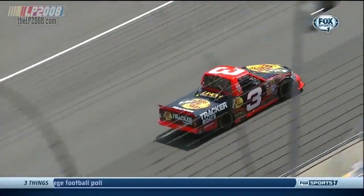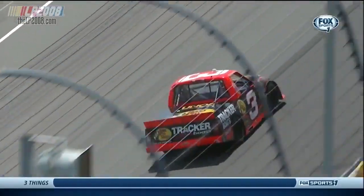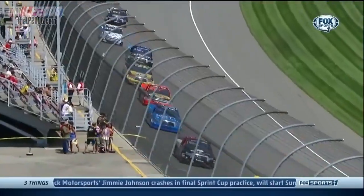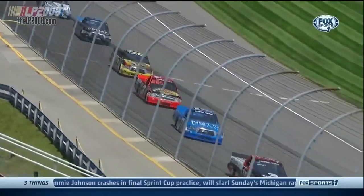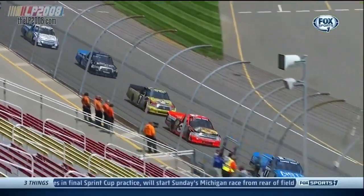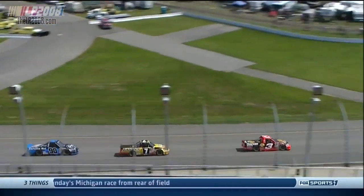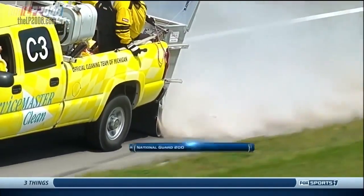Talk about in practice leading up to the race today, he has one of the fastest trucks in Michigan. He's already bent his fender. You saw the contact he made with Ty Dillon. That could hurt his chances today. NASCAR's added one more lap of caution so that they can continue to clean up the track. So we'll take a quick break and be right back for the green flag coming back out here at Michigan.